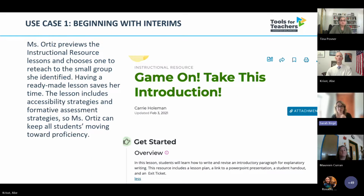So Ms. Ortiz takes a look at this resource. She's like, yep, this is very tightly aligned to this little skill that I think my kids need. She pulls her small group. She does the lesson with them. It's got accessibility. It's got formative assessment. It has supports for English learners. And this allows her to keep all of her students moving towards proficiency. So next slide, please.